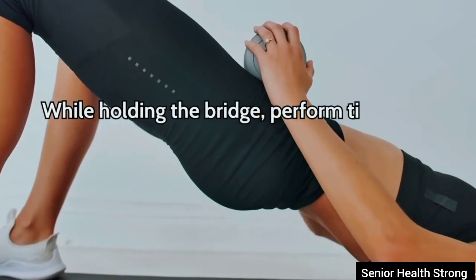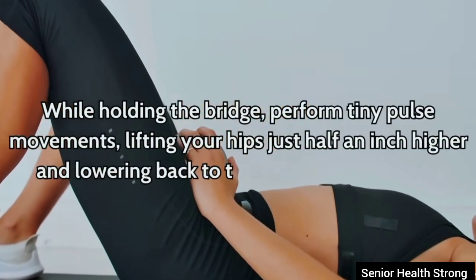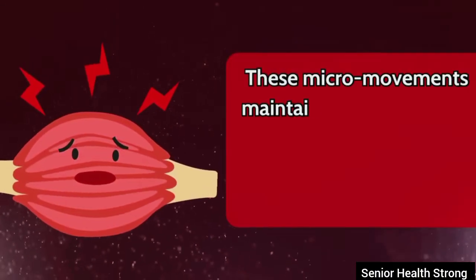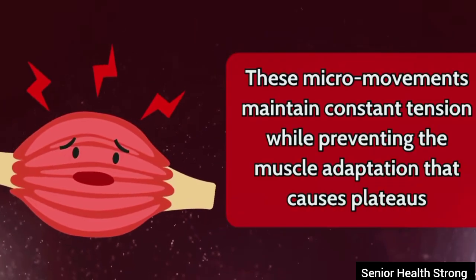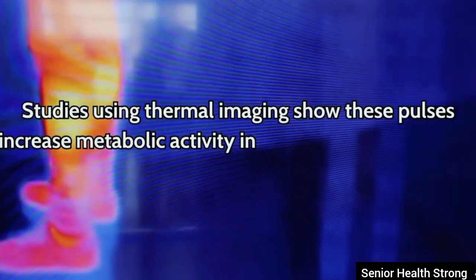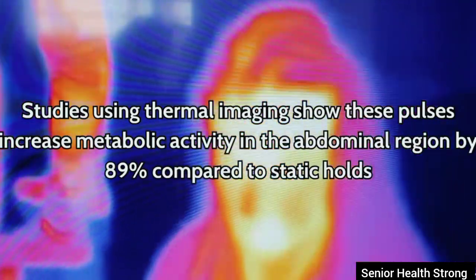While holding the bridge, perform tiny pulse movements, lifting your hips just half an inch higher and lowering back to the straight line position. These micro movements maintain constant tension while preventing the muscle adaptation that causes plateaus. Studies using thermal imaging show these pulses increase metabolic activity in the abdominal region by 89% compared to static holds.